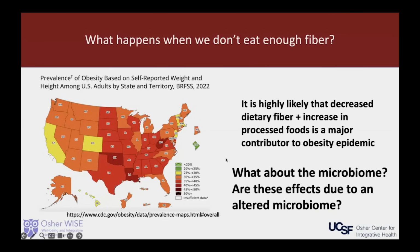And what about the microbiome? As I told you, fiber is so important for the microbiome, and processed foods potentially and likely damage it. So is a lot of this effect being mediated through the microbiome? There's a mounting evidence base to suggest that this is possibly the case.